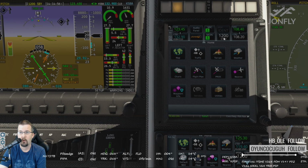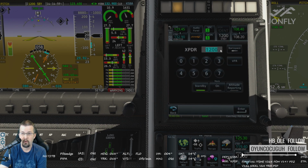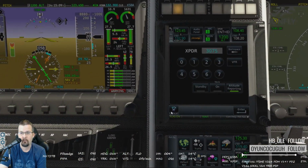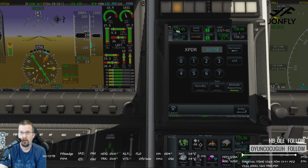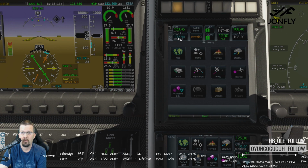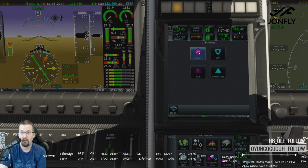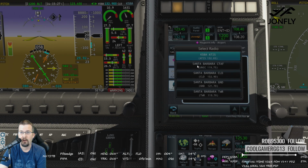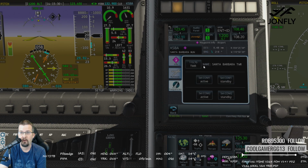There we go. We're going to put in a squawk code of 3075, altitude reporting. And we'll go to Nearest Airport, Santa Barbara, Frequencies, ATIS. We're going to go to Tower now. We'll put Tower in the standby.